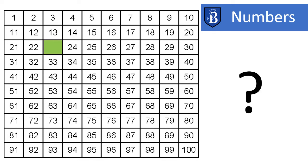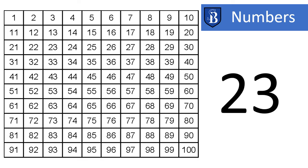How about this rectangle? What number is underneath this green rectangle? Well done if you said it was 23. 23 is 1 more than 22 and it's 1 less than 24. 23 is 10 more than 13 and 10 less than 33. It was 23.